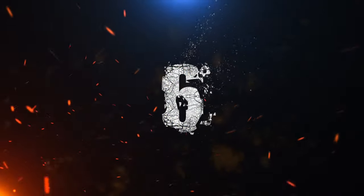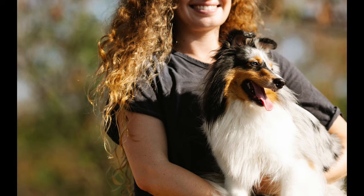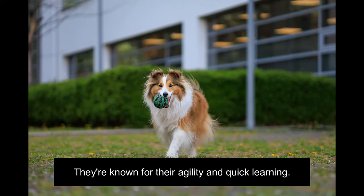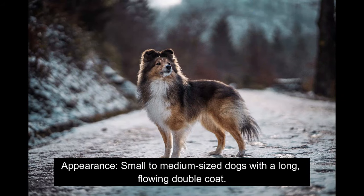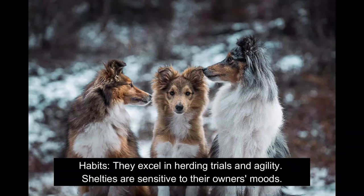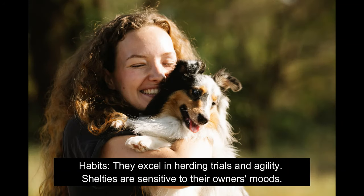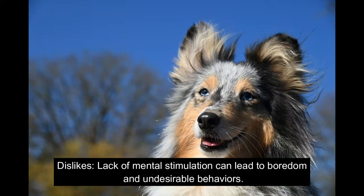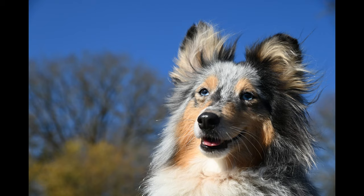Number 6. Shetland Sheepdog. Characteristics: Shelties are highly intelligent and affectionate herding dogs. They're known for their agility and quick learning. Appearance: small to medium-sized dogs with a long, flowing double coat. Habits: they excel in herding trials and agility. Shelties are sensitive to their owner's moods. Likes: being active, herding, and participating in dog sports. Dislikes: lack of mental stimulation can lead to boredom and undesirable behaviors.